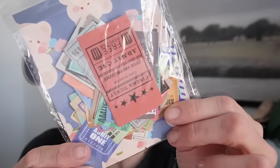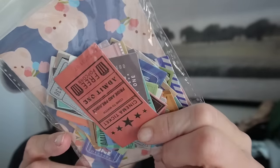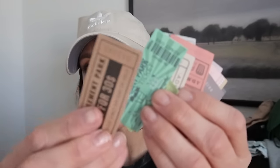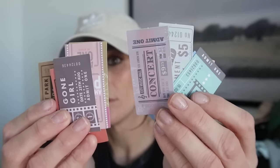So I got this little pack that has all of these little random tickets, which are super cute. I'm just going to show you guys a couple of these just so you can get an idea of what it looks like. Also, please excuse my nails. They don't look great, but these little tickets, I love tickets. It's one of the things that I always look for.